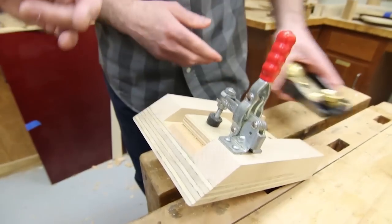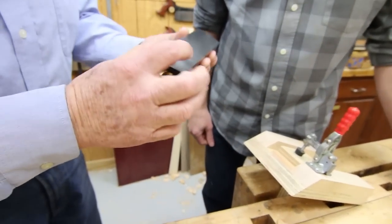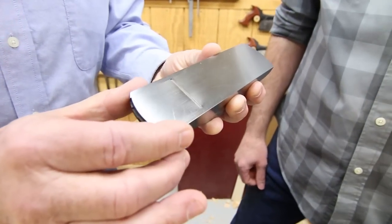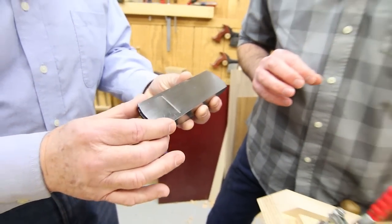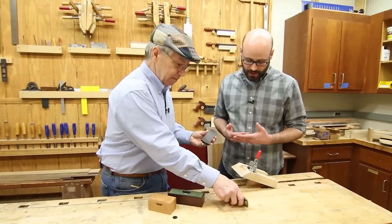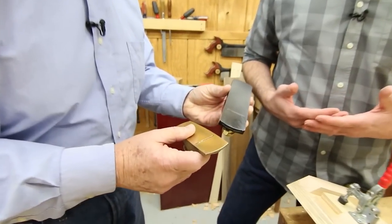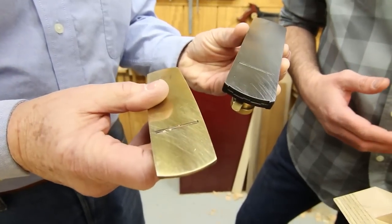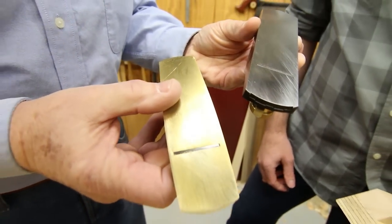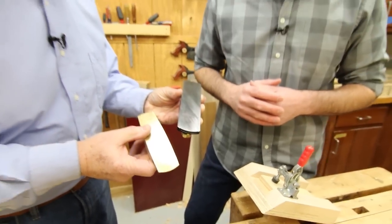Now let me see how this is set up here. Now that is a finely set mouth there. Yeah, I want to get it as light a shaving as I can and keep the mouth really tight to minimize any tear out that might come about. But a sharp block plane on end grain, usually there's no tear out or even chip out on the back edge because of the way the jig is set up. There's always a sort of zero clearance effect there, so you're keeping the grain intact.